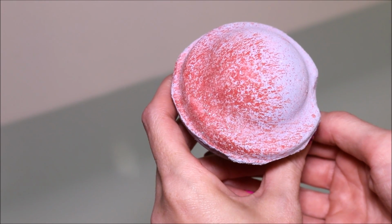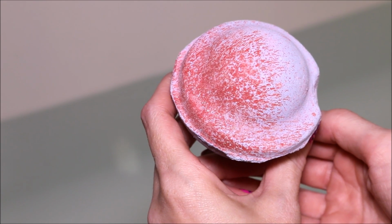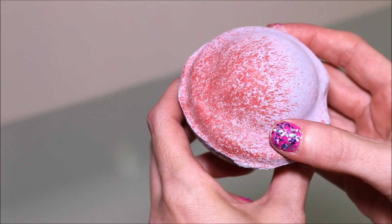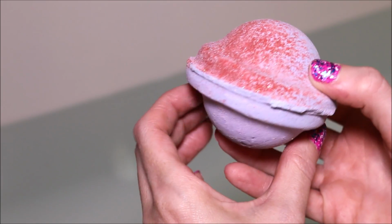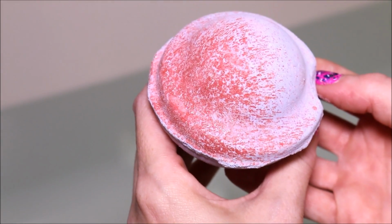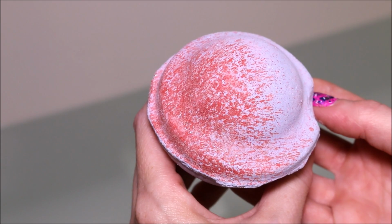Guys, it's about that time that I start revisiting some older Lush bath bombs that I did some demos of a couple years ago, but I feel like I need to revisit some of them. And one of them is Space Girl, so I'm really excited for this one. I did purchase it off of the Lush UK kitchen when it was available on the menu.